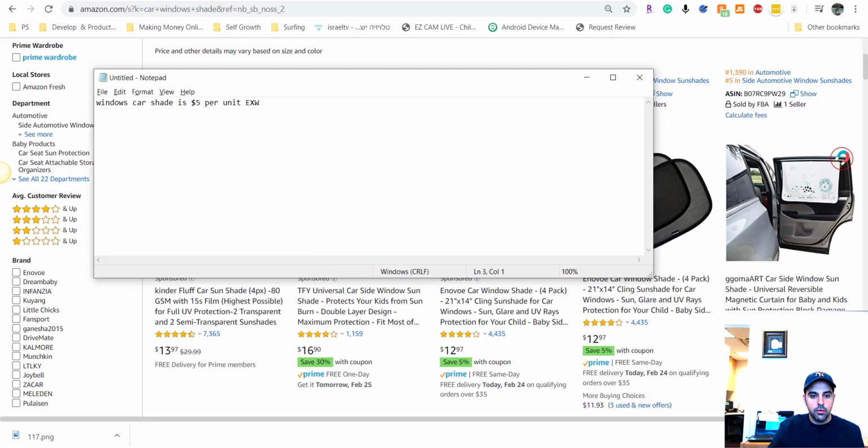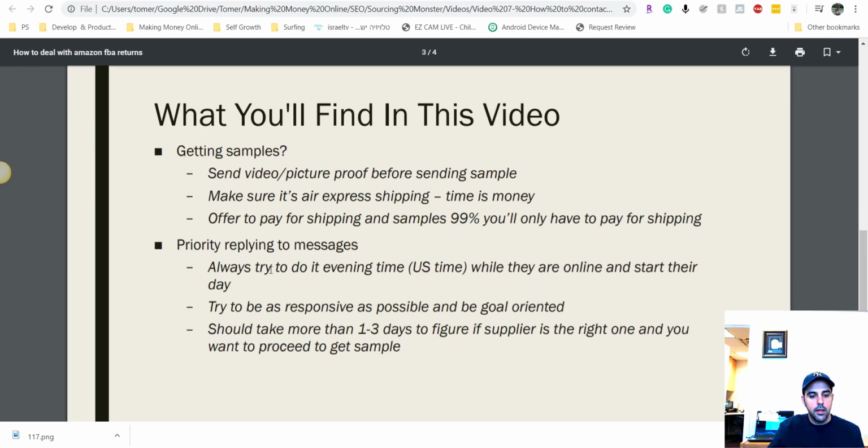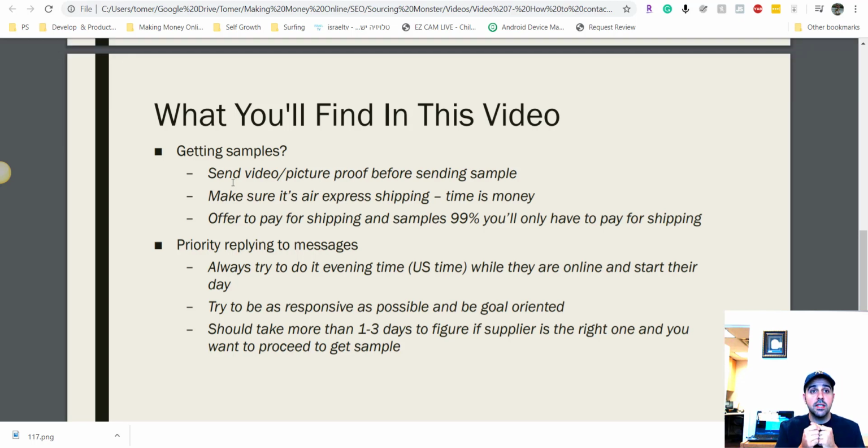Sorry, I just opened the thing here again. So after you decided on price, before they send you the sample, and I'm telling you this from experience, have them take a video of the actual product. Have them measure it. So let's say you need it to be 10 inches wide. You want them to put a ruler and show you that it's 10 inches wide. I had many cases that I got the samples and it didn't match the requirement. So you want them to confirm before they ship it.